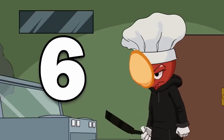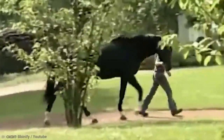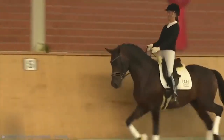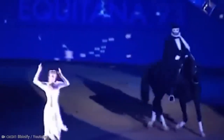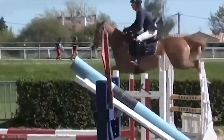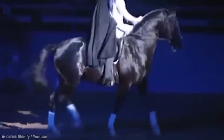Number 6. Trakehner horse. And now we head to the Trakehner horse, which is a horse that's known for athleticism. It's said to be easy to teach and then excel at various sports that horses take part in, and when you have a quick learner that does things really well, they can be popular and quite expensive. The word prodigy comes to mind for this species of horse. Furthermore, it's said to have a level-headed nature to it that makes it perfect for all kinds of riders, especially those who are not exactly as level-headed as the horse.